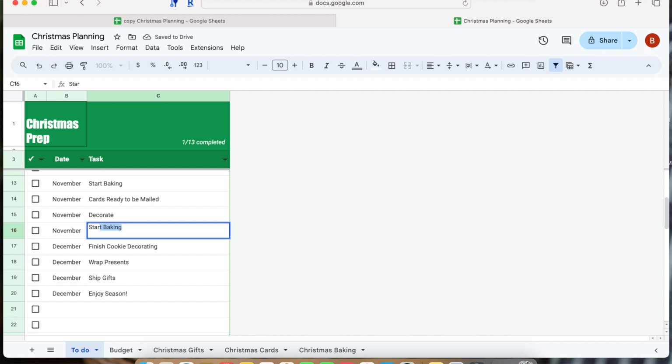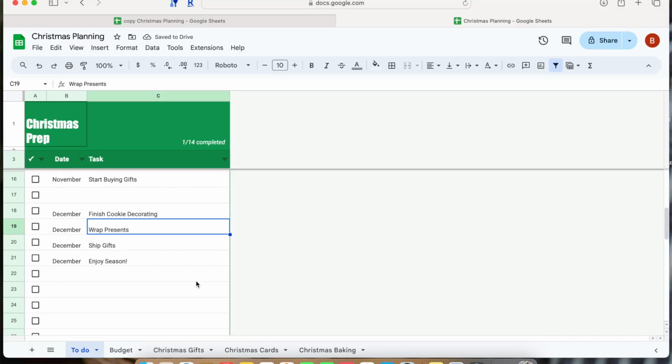For buying gifts. Then in December, we finish baking cookies at the beginning of the month, like I mentioned, and wrap presents. I like to get all the presents wrapped ASAP because that is like my least favorite task, having to wrap presents. But also a lot of the gifts I buy right now are for family that are in Michigan, so I have to ship them home and I need to allow for time for shipping. So I always make sure they're wrapped ahead of time.